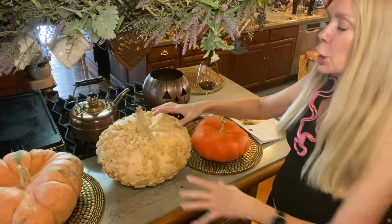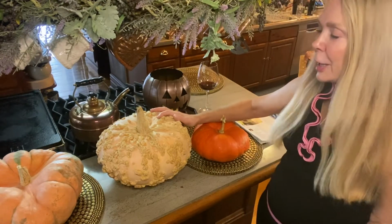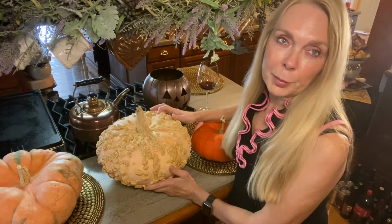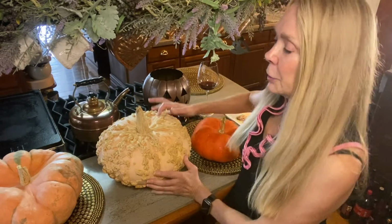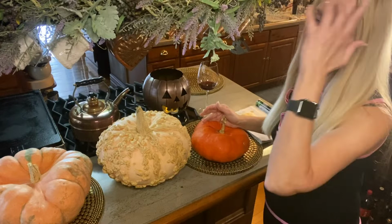This pumpkin here that looks like it's all warty, I love it. Not only is it beautiful to look at, but this thing is like number 1 for making pies. My number 2 was a green pumpkin that looks a lot like this, but that darn little thing decided to rot. So, you know, I had to pitch that.